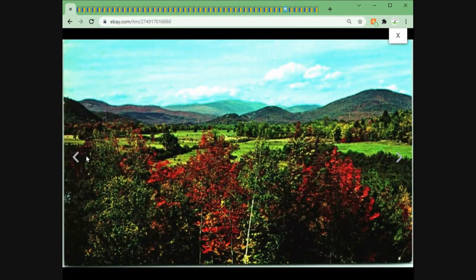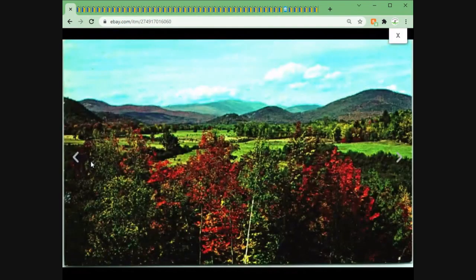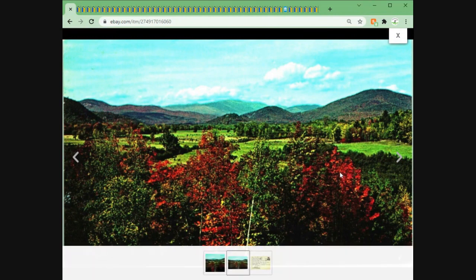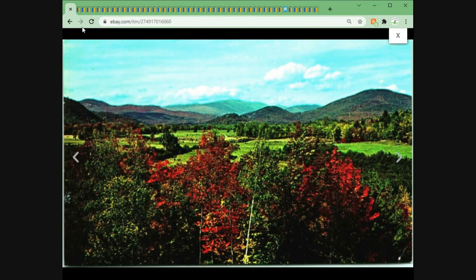Not California agriculture, but this is the Presidential Mountain Range from Intervale, New Hampshire. Nice chrome postcard. This one actually I listed very recently and it sold pretty quickly. Not huge money, but even these chrome scenic views that really don't have a whole lot going on, but are a location somebody might want to collect or add to their collection. Couple of bucks plus shipping. I'll take it.